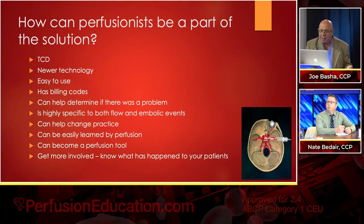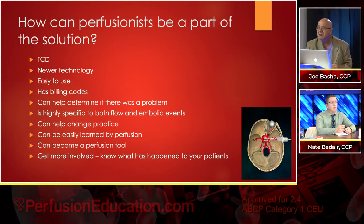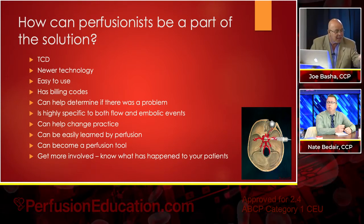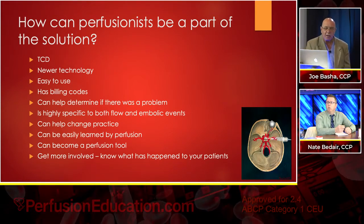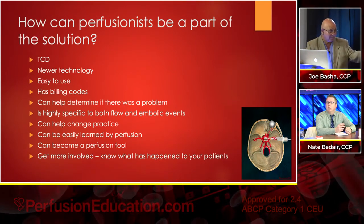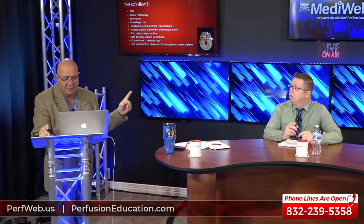They do have billing codes, so it does help as far as payments are concerned, and it can help determine if there was a problem. It can't prevent a problem on that case. And I hear this argument all the time: well, it's already happened, what's the point? I'll tell you the point. You can change your practice. It goes to what you just got through saying. Exactly. We're going to talk about that.